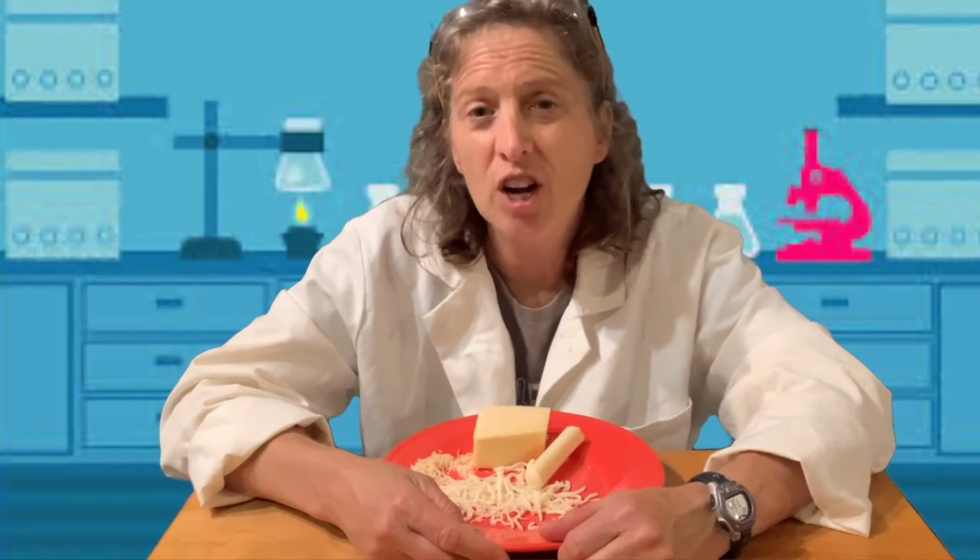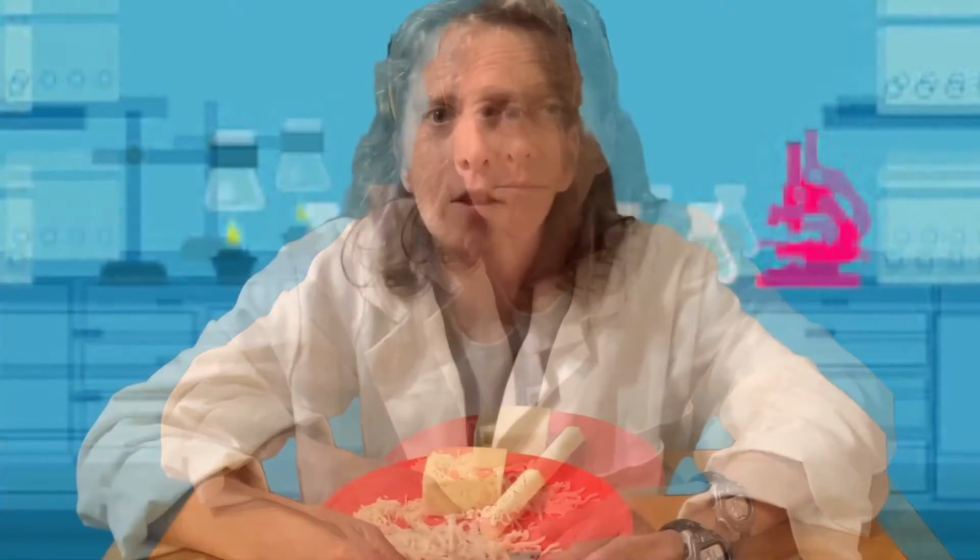But most of your hard cheeses like cheddars and such only age for a couple years, and some of them even less. The cheese that we make today, we're going to whip together in pretty quick time. It's a soft cheese called a farmer's cheese.